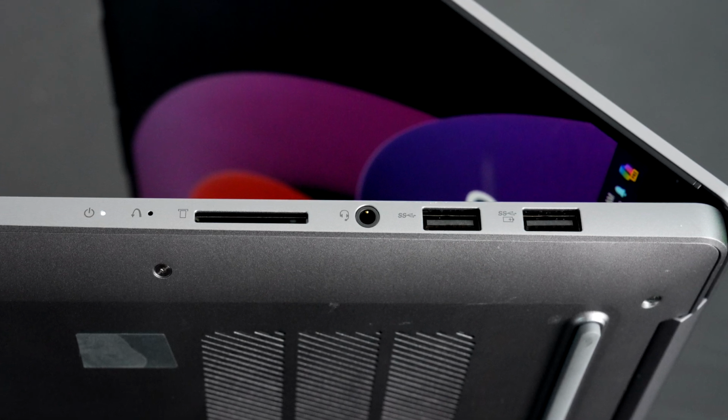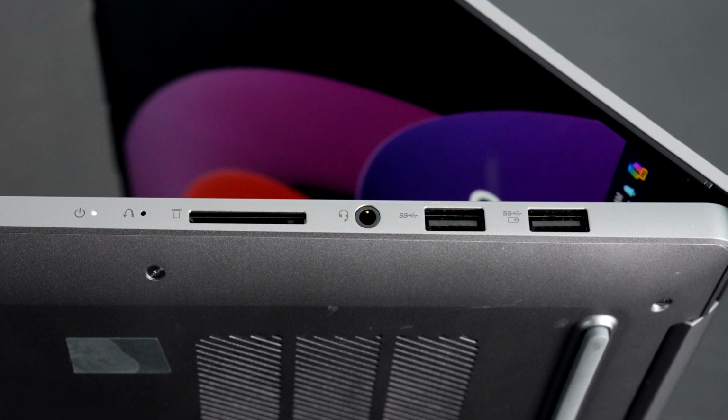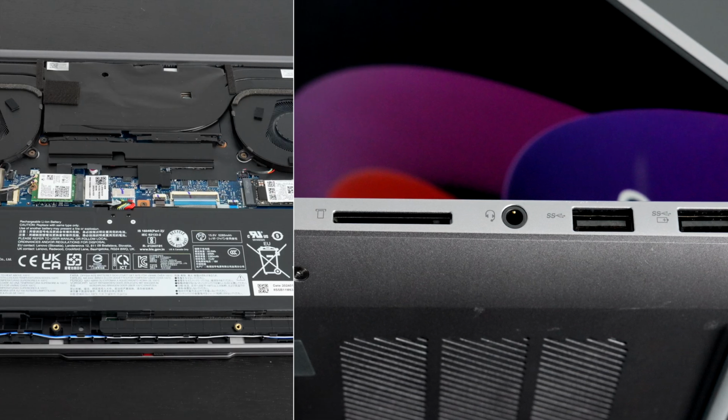Next to that is a 3.5 millimeter microphone headphone combo jack, and finally 2 USB Type A ports to round it out. And I would say all in all, an excellent port selection here.